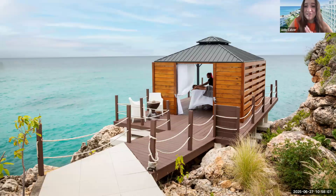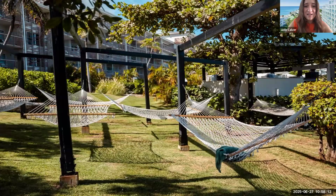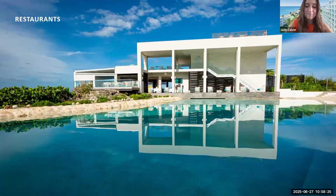And if anybody wanted a massage, we do have these areas outside of the spa where treatments can be done as well. There's lots of different areas where you can just enjoy the atmosphere and have some peace and quiet. So if you wanted to read a book, you will find the hammocks around and places that you can just sit and enjoy nature and have a peaceful time.